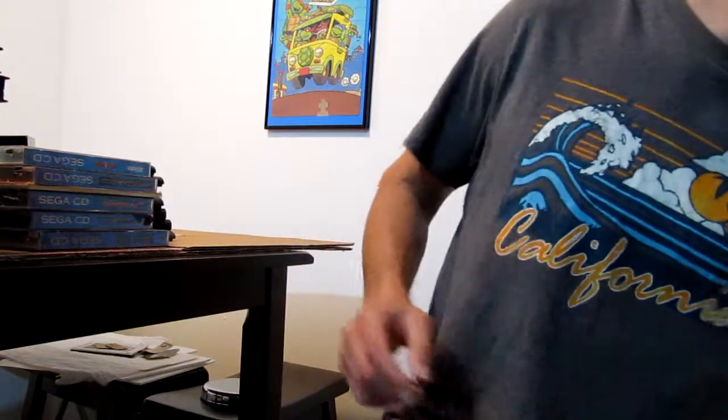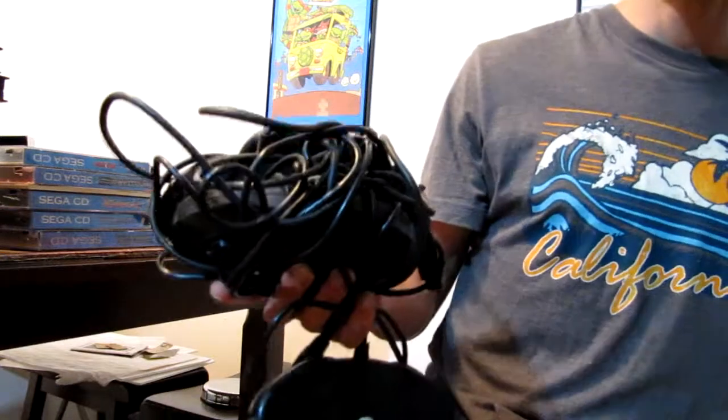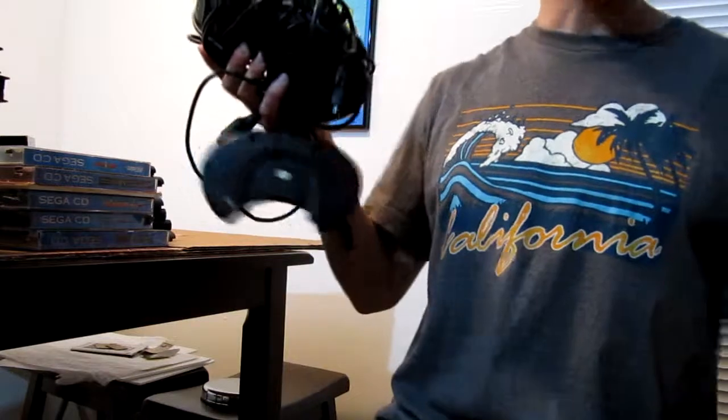And finally, we have like six controllers. One, two, three, six controllers. Unfortunately, I think the JVC-Xi has branded controllers, like they say JVC on them. I mean, it'll work with any standard Genesis controller. I'm gonna leave these over here because this thing is getting full. There's still stuff over here.